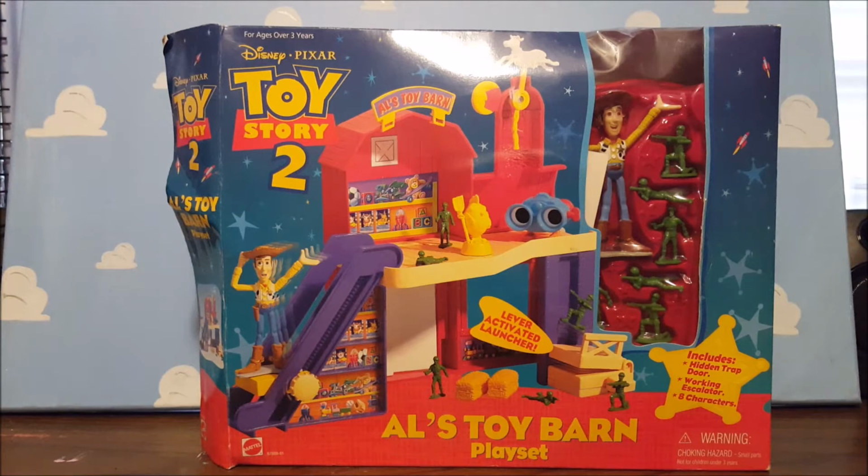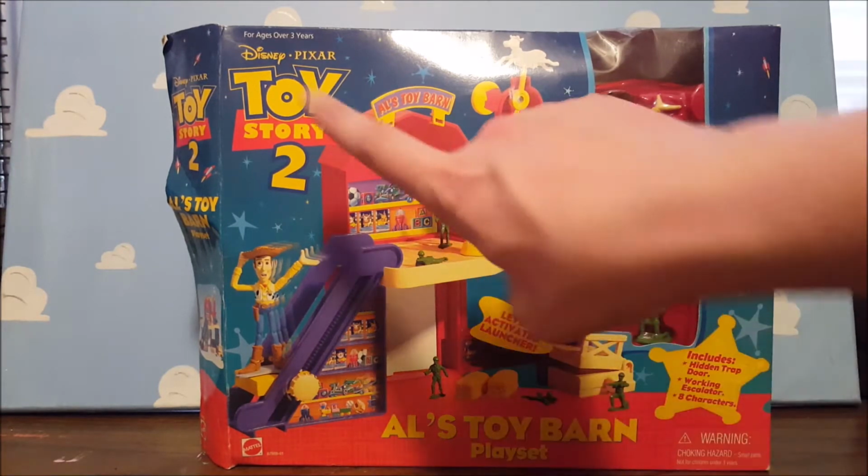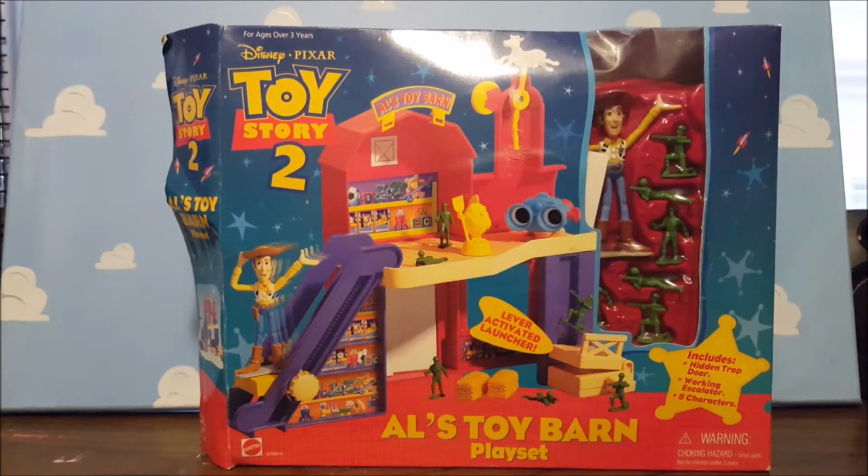Again, with this month, we are looking at Toy Story toys, especially some of the more interesting, unique ones that I don't see a lot of videos about. Today is the Owl's Toy Barn playset that came in coinciding with the Toy Story 2 movie.